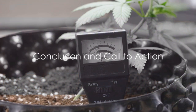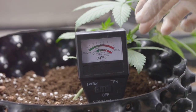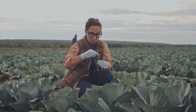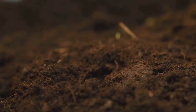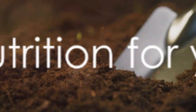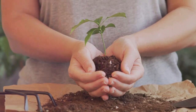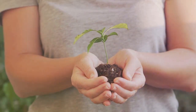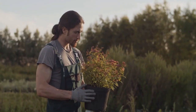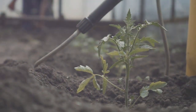To sum up, soil testing and amendments are key to a thriving garden. Understanding your soil's nutrient levels, pH, and structure, then amending it appropriately, can significantly boost your garden's productivity. It's like giving your plants their favorite meal, tailored just for them. It's a game changer for garden enthusiasts, helping you grow healthier, more robust plants. Remember, your garden is only as good as your soil, so test, amend, and watch your garden thrive.